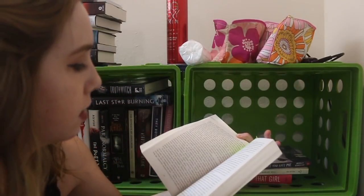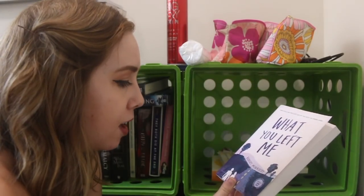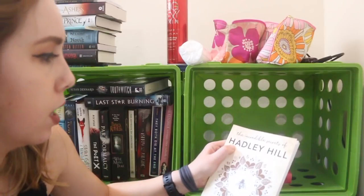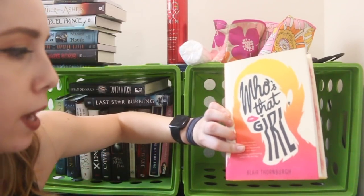I also tried to read this. I got 100 pages in and I didn't like it. What You Left Me, this is actually an ARC, by Bridget Morrissey. Oh, this came out in June. Didn't read that in time. The Incredible Secrets of Tally Hill and Who's That Girl by Blair Thornburgh.